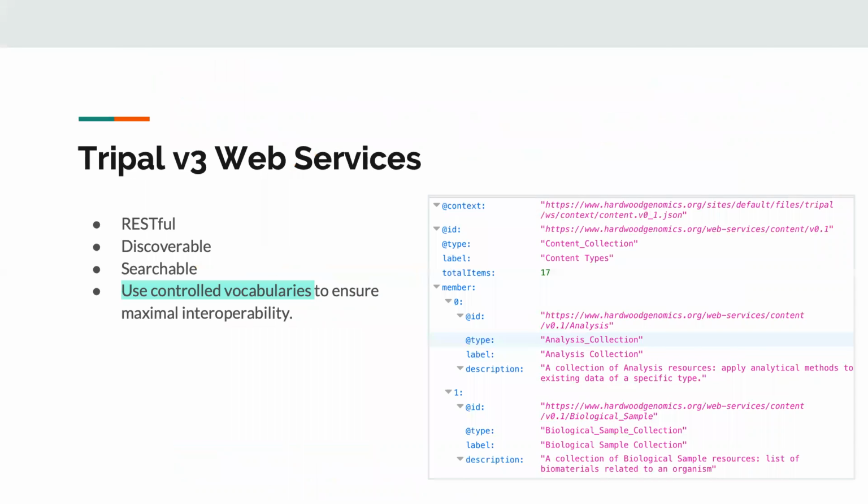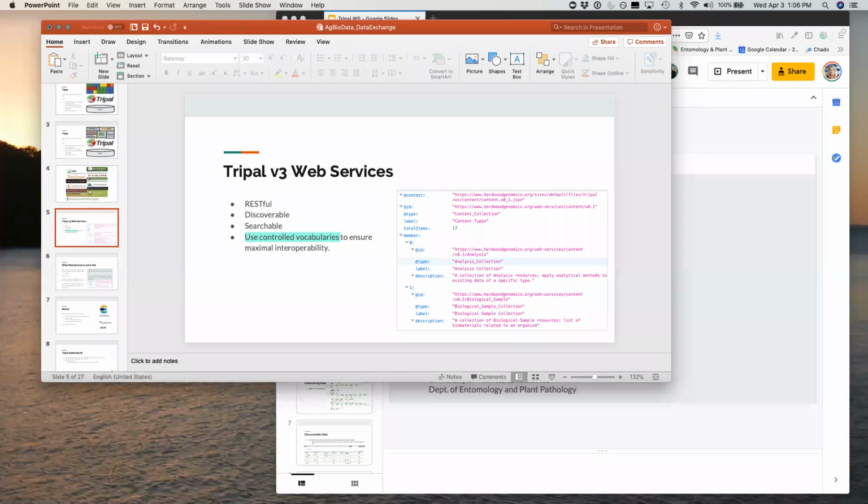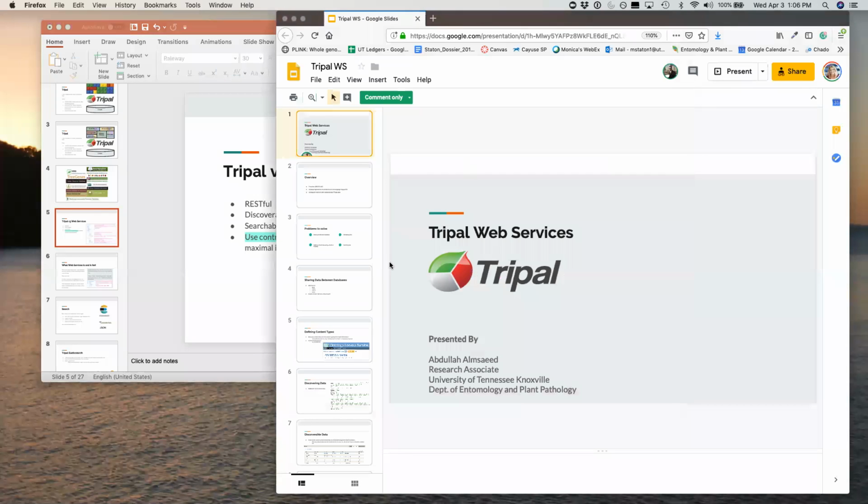Okay, I'm actually going to turn this over to Abdullah for about 5 minutes so that he can talk about web services. And he has slides that are in Google.